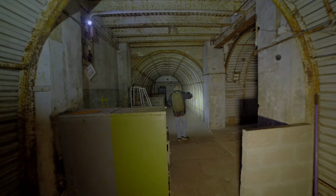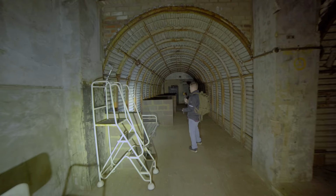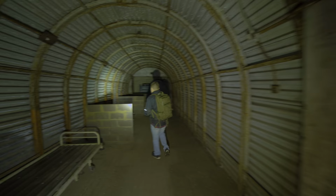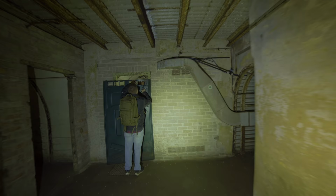Wow. A few more limbs down here. Yeah, you've got body limbs everywhere. It's a really cool place to have an airsoft.